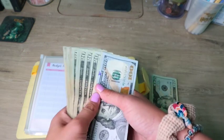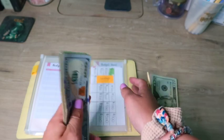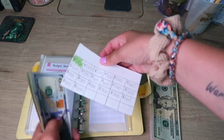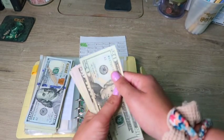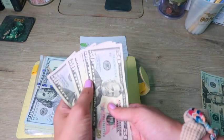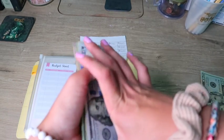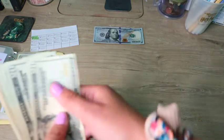Here is my $500 from my last video from episode 1. So we don't need to recount that because we already have it. We're going to take this out. And now we're going to take the 20 away and we're just going to add the other 500. So we should now have $1,000. So let's count it together.